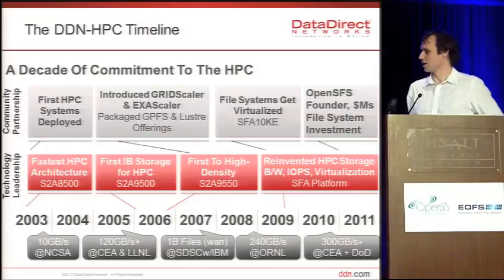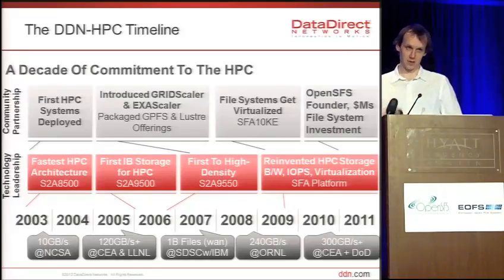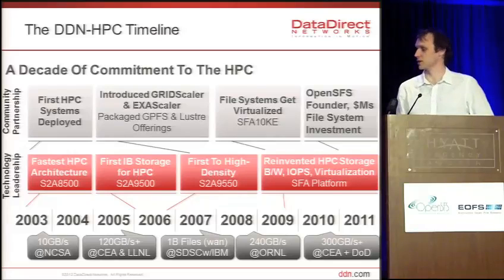So not only have we been doing it and got a lot of experience, but we also have to maintain and support systems that were put in up to 5 years ago, which presents us with some challenges.